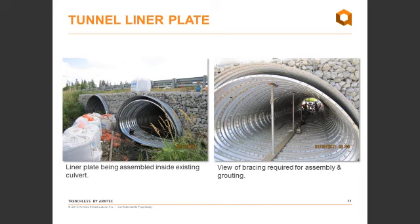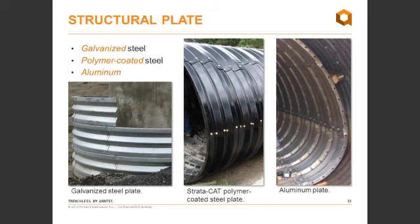On the right, you can see the construction crew is advancing quite nicely to the end of the culvert, and you can see there's bracing in place to hold the structure in place during assembly, but also during grouting. It's also important to keep that shape, because once you pump grout in there, as I mentioned before, you will get flotation forces and you want to hold that structure into place to make sure you get a good grouting operation.